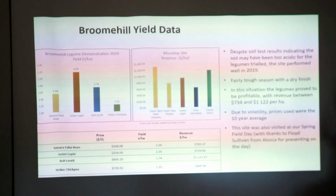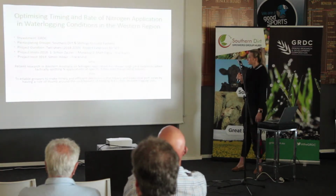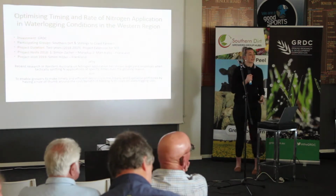Again the profitability was really great, $734 to $1,122 per hectare over the 10-year average of the legumes, so again, very impressive site. The next project is Mel's optimising timing of nitrogen.